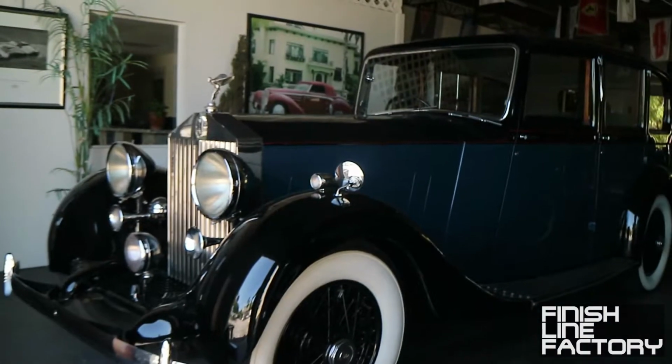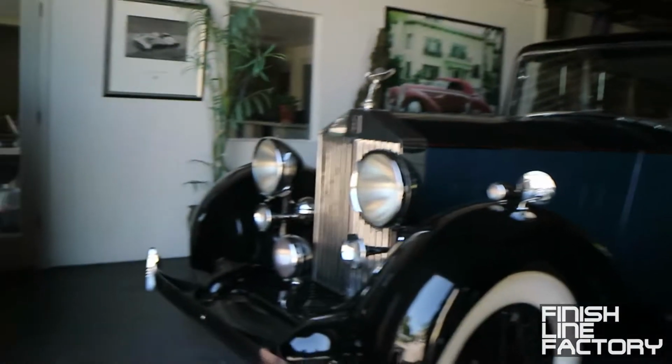So I'm gonna go around the car, take a quick look at it. Can't take it on the road, especially since there's a lot of cars behind it that we would have to move in order to get it out, but I can review it quickly in place. So let's go. Alright, so let's take a look at this Phantom.